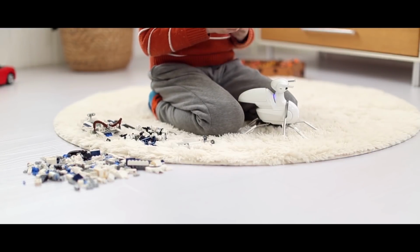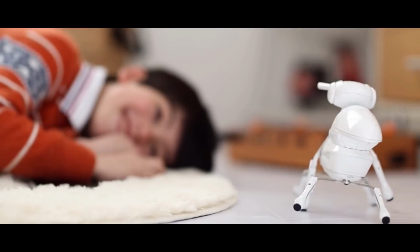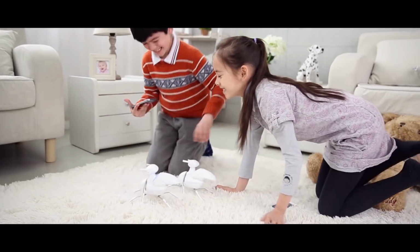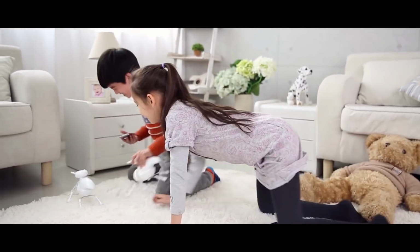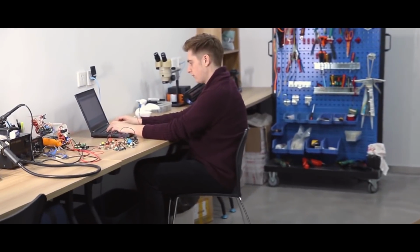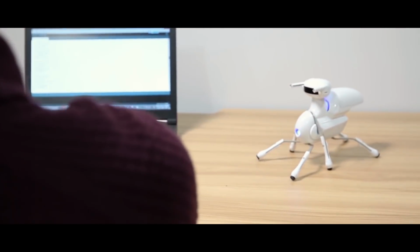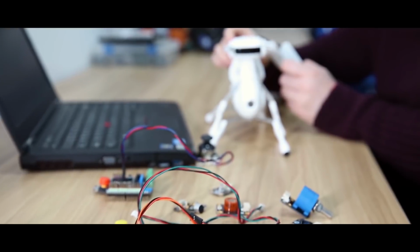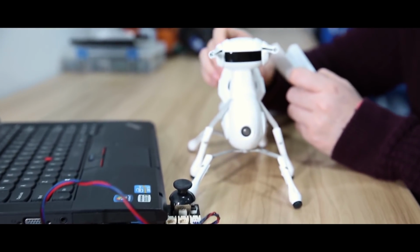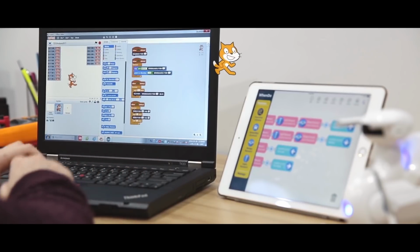Once assembled, you can control Antbo by remote, by your own voice, or even by drawing lines. With more than one Antbo, you can even make them fight each other. Antbo enhances problem-solving abilities. When you are familiar with how it works, tweak its code and make it do different things.